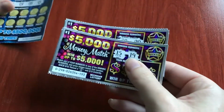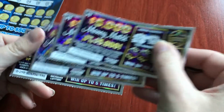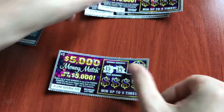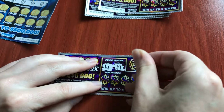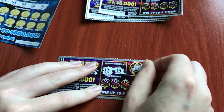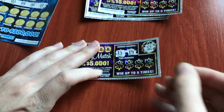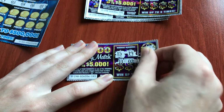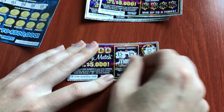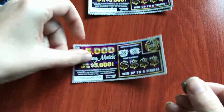So let's start off with these nice $1 tickets. And I have 193 through 196. And we're looking for a bankroll to win 10 right here in the bonus area, the quick 10. And then the rest is number matches. So we're looking for 15 and 19. I think that's it. Yeah. So there's just four numbers to match. So there's nothing there. So we will go on to the next one.